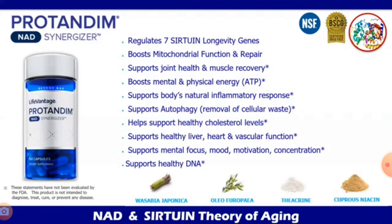So cuprous niacin is the NAD precursor. Theacrine is like a caffeine derivative, very similar to caffeine, but it doesn't give you the jitters. Olive oil extract and wasabi, which is a soy, right?